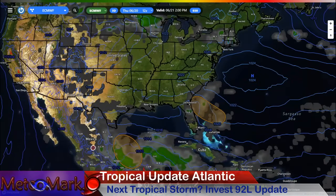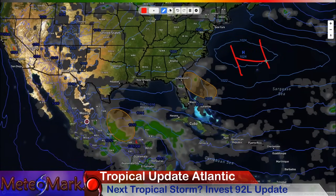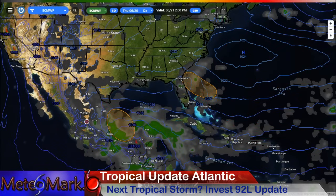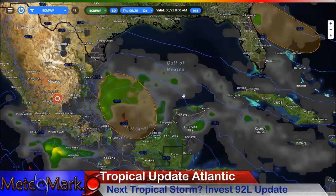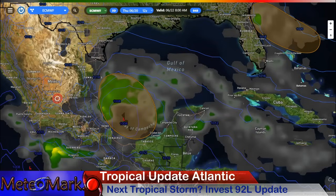Both of these systems are being steered by this area of high pressure just off the U.S. East Coast, and we'll continue to watch as it pushes our systems more towards the northwest around the periphery of this high pressure system. As we go out in time, this does start to look more impressive towards 11 p.m. on Friday night. Look at that, it starts to come together. Could we actually have a tropical storm form out of this? Well, it's looking most impressive here on this run of the European model.